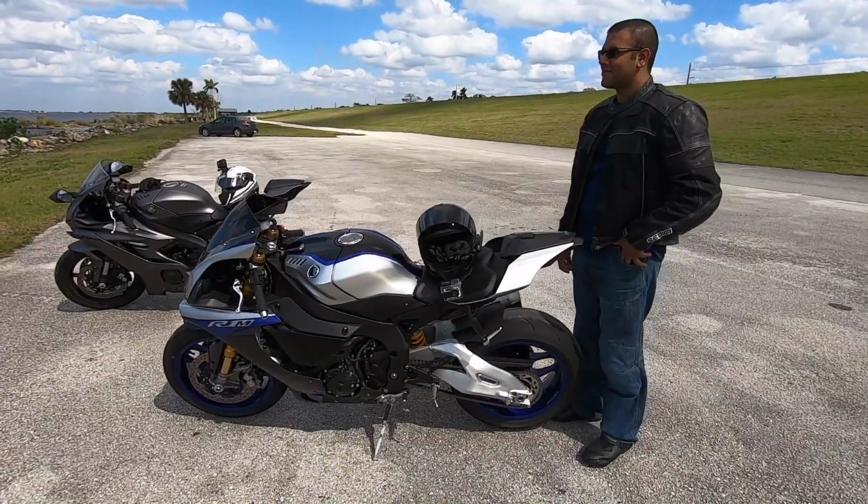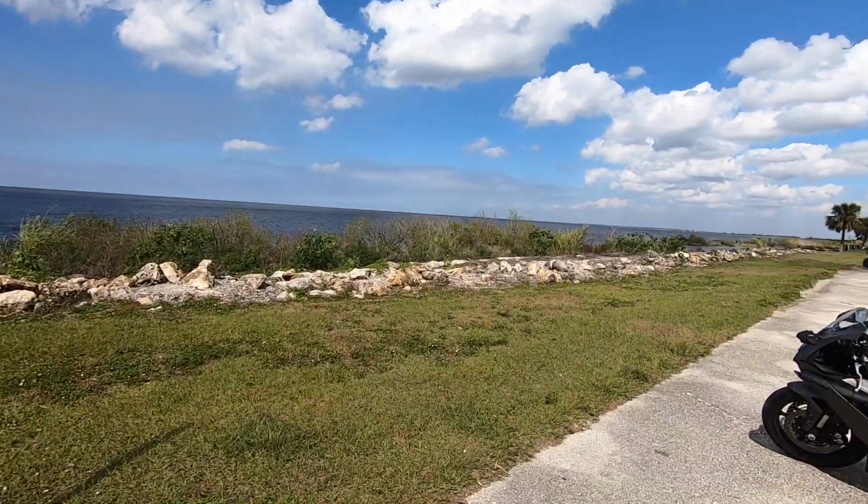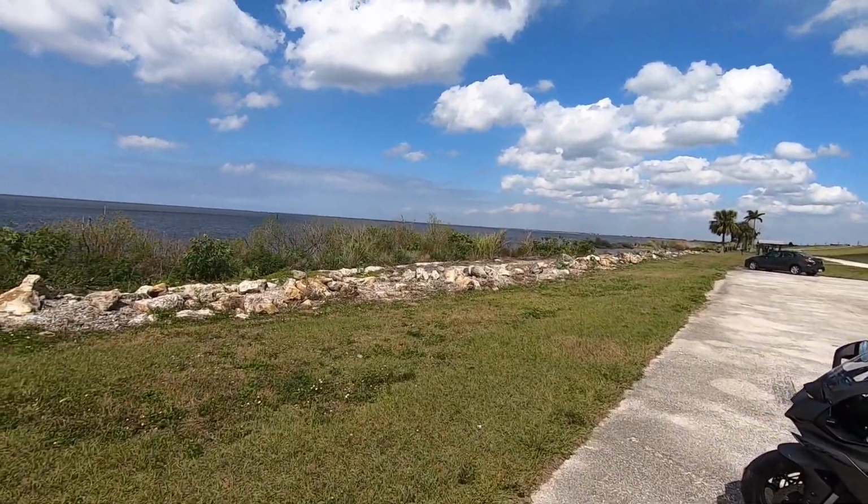My dumb friend wants to screw my bike, but that's okay. Anyway, we're gonna go back now that my bike has been physically molested. I have to file a complaint.